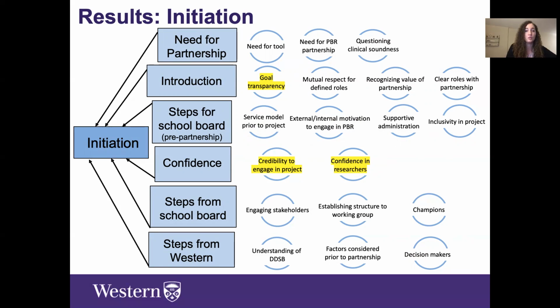There were steps that the school board took prior to the partnership starting. There was credibility and confidence in both the SLPs and the researchers that was very important for the team. Once the partnership was starting to be initiated, there were steps that the school board took. Similarly, there were steps that we took at Western.